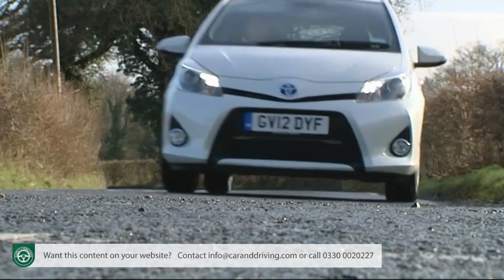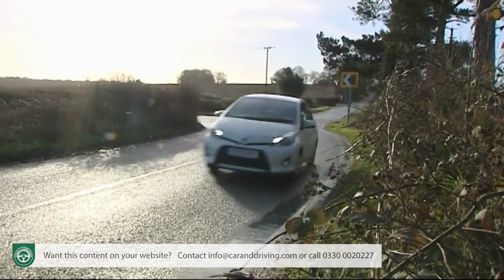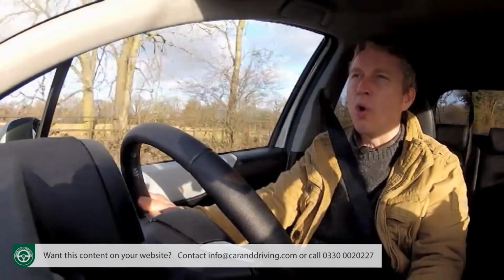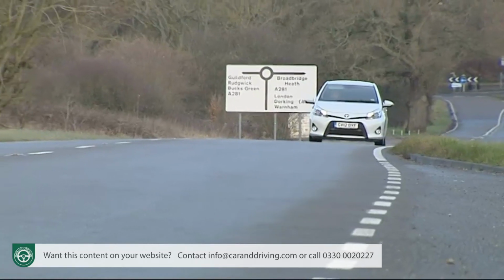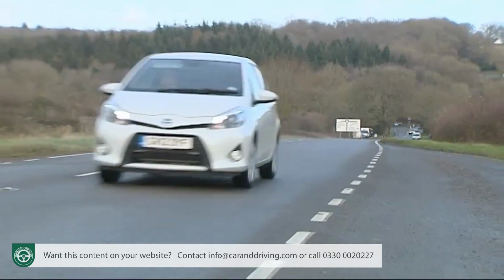For instead of under the bonnet the 1.8 litre petrol engine you'll find developing 98 brake horsepower in a Prius hybrid or 136 brake horsepower in an Yaris hybrid, this Yaris gets a smaller, feebler 73 brake horsepower.